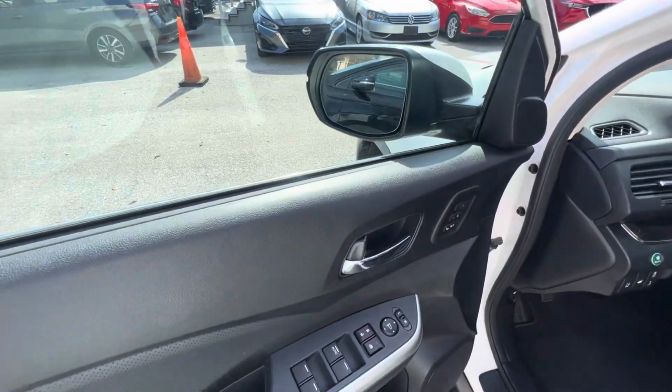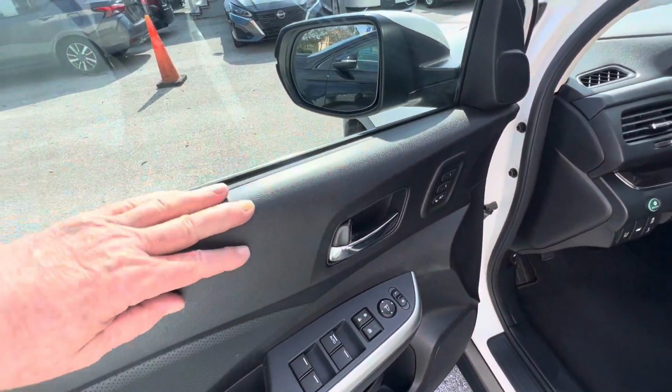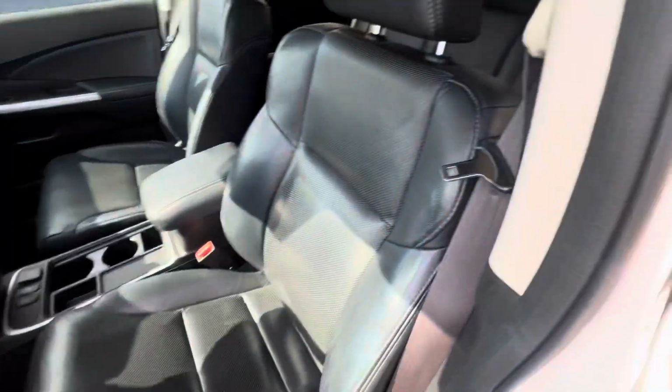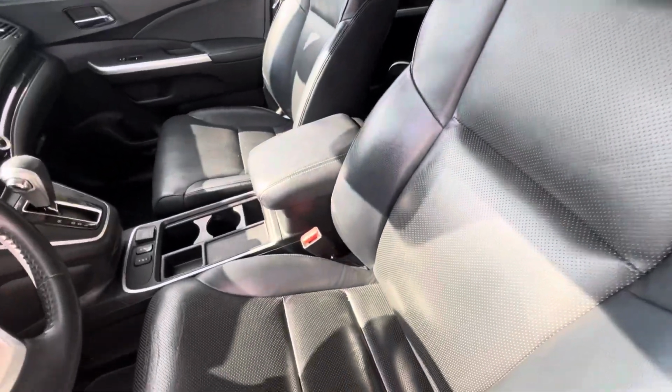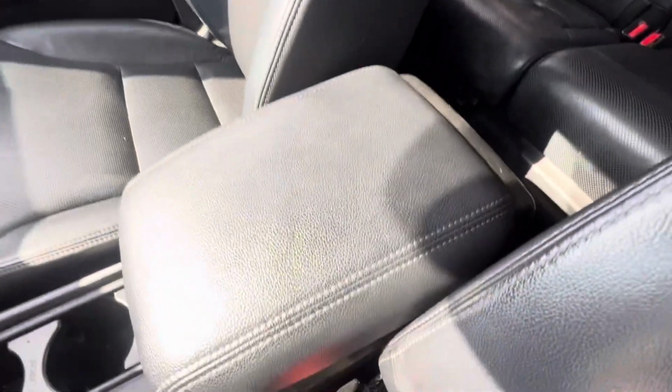Okay, going to the inside, what we look for is excess wear and tear anywhere, rips in the seats. A lot of times you have wear and tear here on the armrest. This one's perfect though, no discoloration at all. Okay, seat leather is beautiful. No excess wear and tear on the armrest.